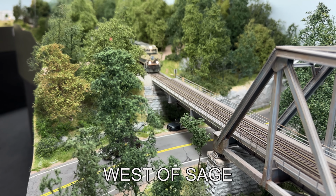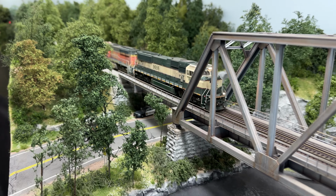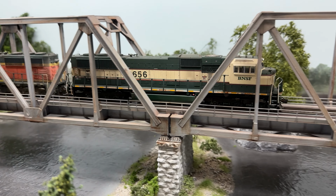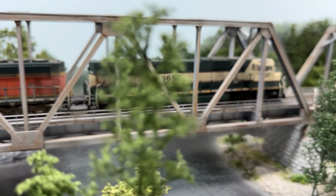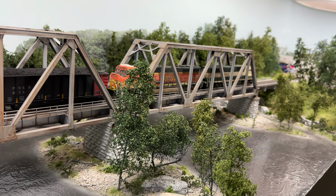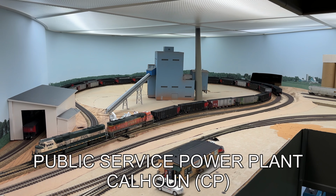So this is the train I ran the entire session. It was called the Public Service Coal, or as they refer to it, PSC Coal. This train basically runs from a mine all the way almost over the entire railroad to a power plant. And once it reaches the power plant, it drops off its string of loaded cars and picks up a string of empties and does the trip again. Now this train actually had a crew change. It had died and I had picked it up while it was loaded.